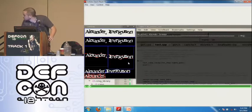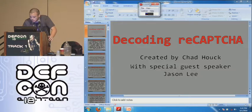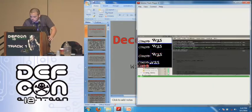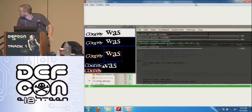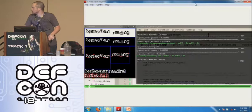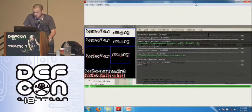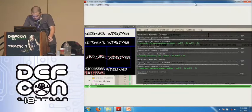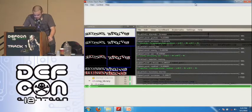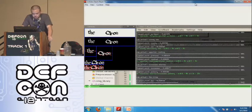Can you see this? So that's it working right now. You see it running through every single algorithm, and then actually running through the dictionary list, and then how often it gets it. So far it has none. And they got successes right there. So I got 1 out of 4 so far.